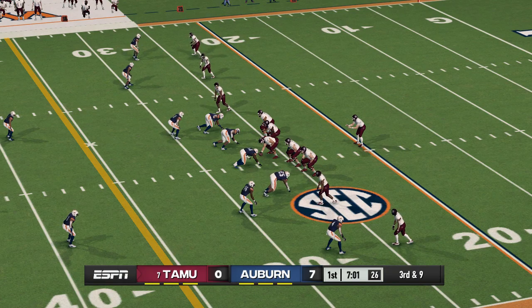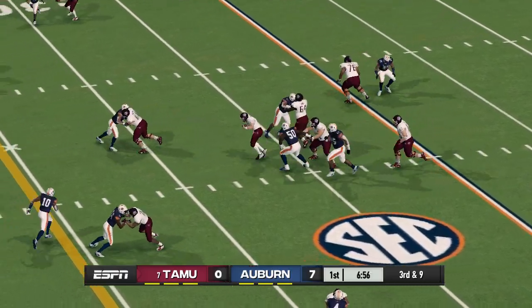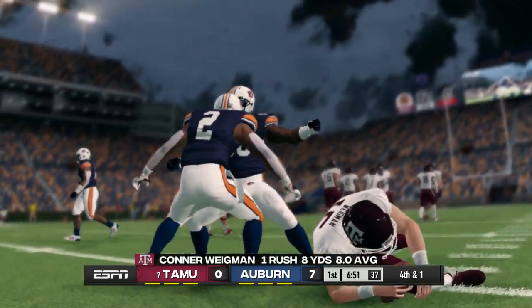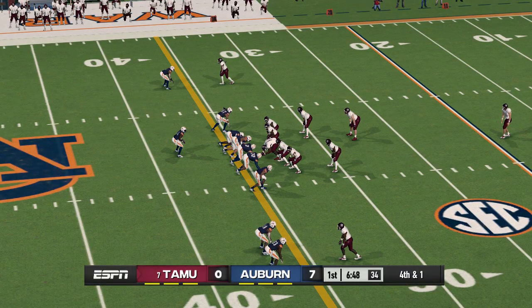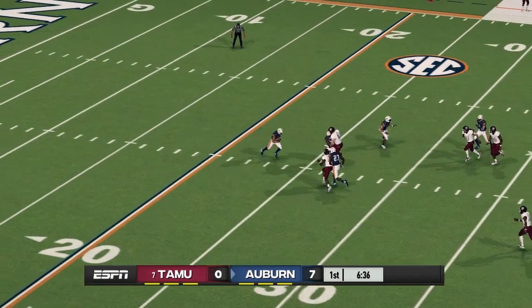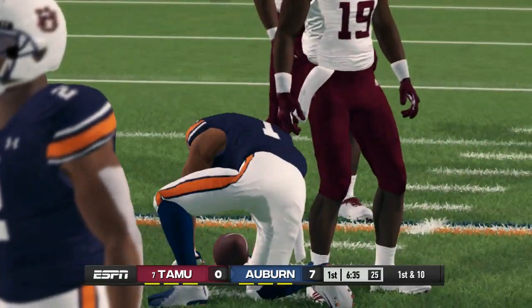Offense lines up in a five-wide set, and the defense anticipating pass here. And they're not going to get it. Great stop. They get this one off, and it's a beauty. Hoffman fields it at the 17, and down he goes at the 25.